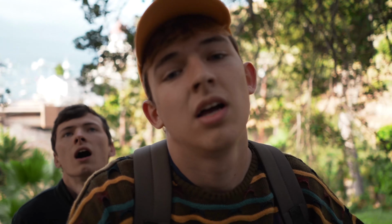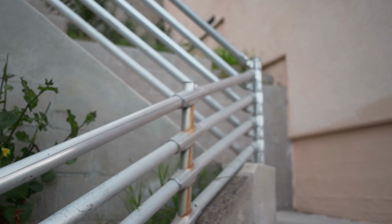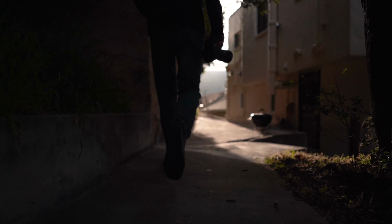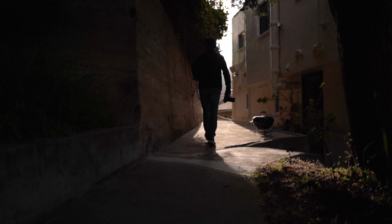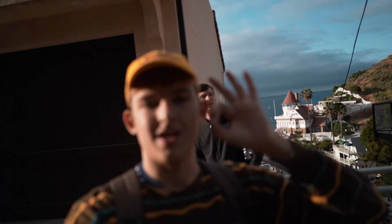Oh my gosh, the sun's already setting. Let's get the heck out of here. Let's go. We're climbing up the stairs. Just got a few for this time lapse. Oh yeah, these views are nice.